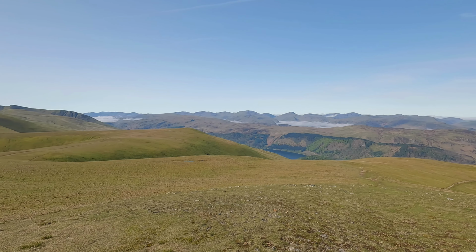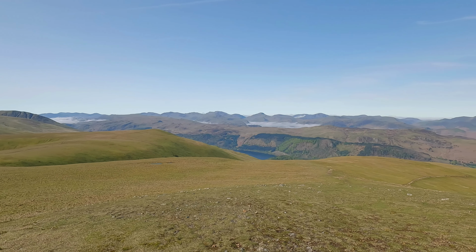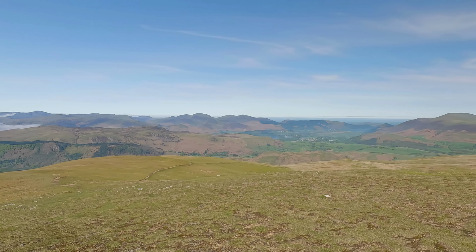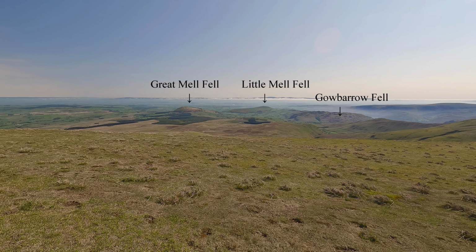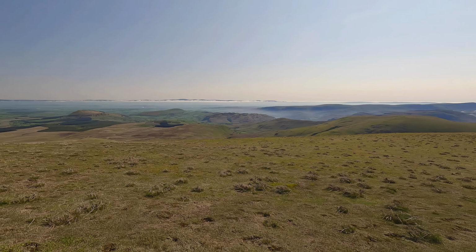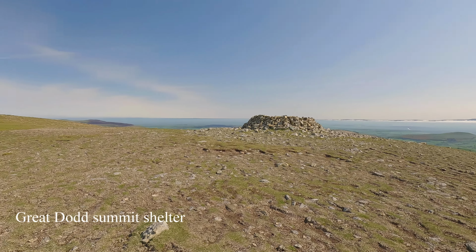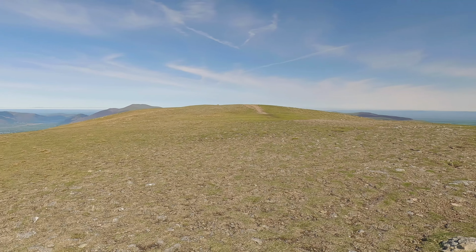So we're still on Great Dodd. Just walked a few yards away from the summit cairn. See Thirlmere down there. So it's just looking down towards Great Mell Fell and Little Mell Fell, towards the Pennines there. Towards the summit cairn there.